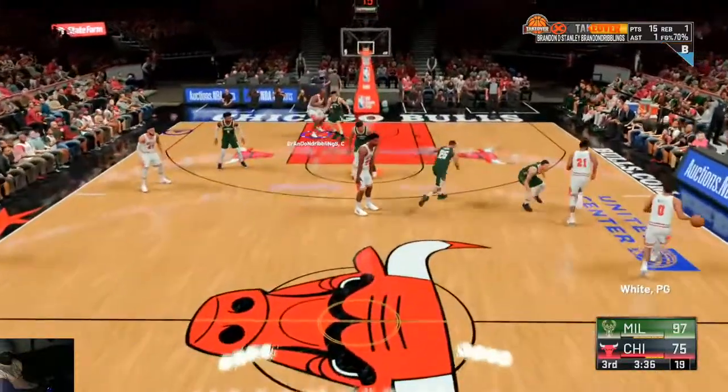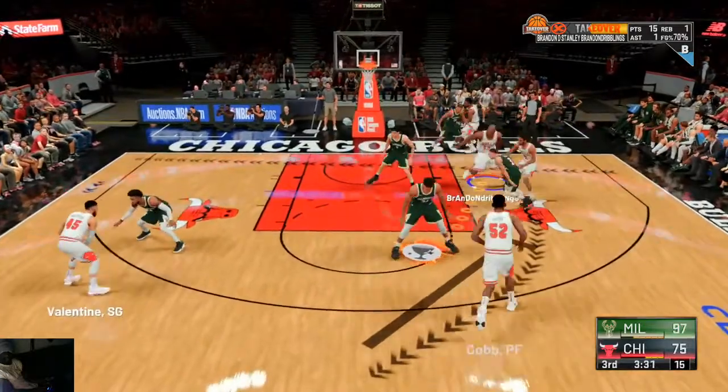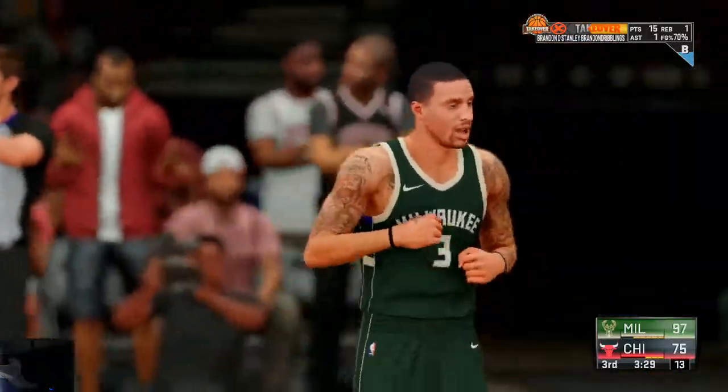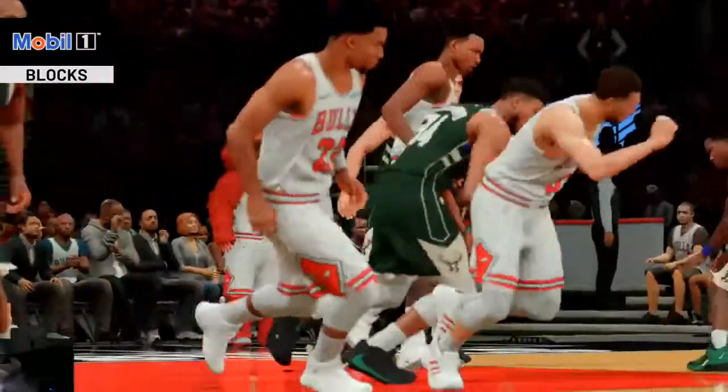Chicago making some changes. Young's checked in for Zach LaVine, and it's Denzel Valentine in for Satoransky. And there's the whistle. Illegal screen. You've got to do a better job of just taking care of the basketball. 4 points off of those turnovers.